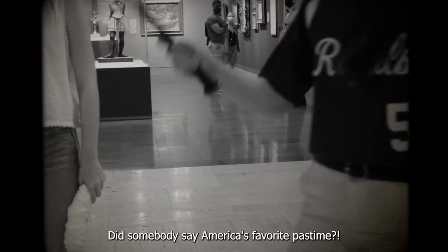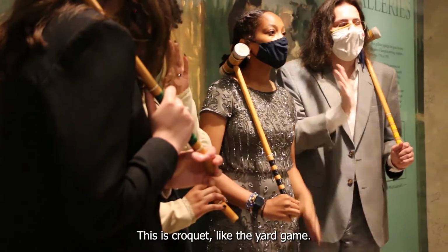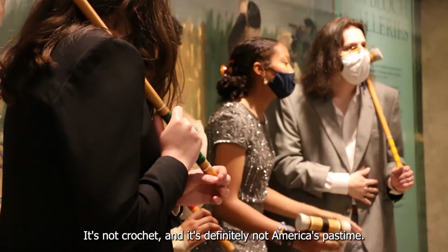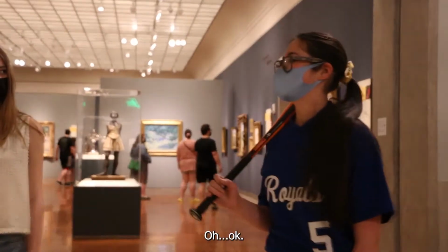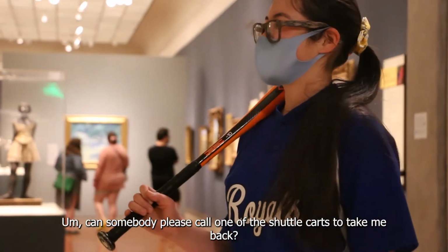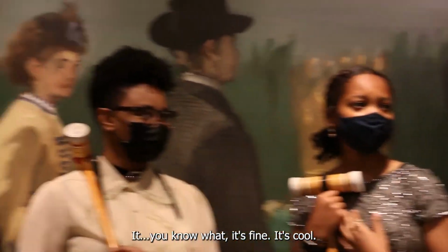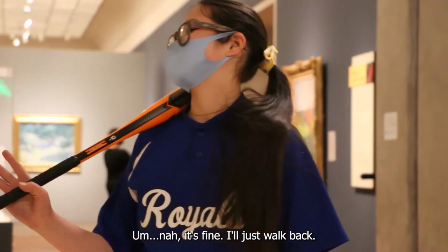Did somebody say America's favorite pastime? What are you doing here? This is croquet, like the yard game. It's not crochet, and it's definitely not America's pastime. Oh, okay. Can somebody please call in the shuttle carts to take me back? You know, it's fine. I'll just walk back.